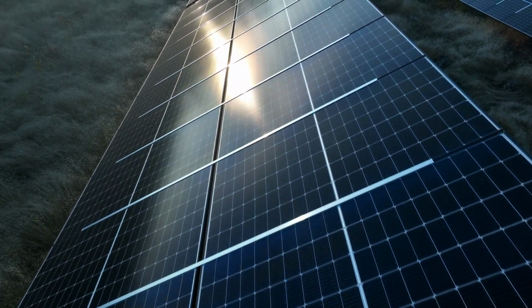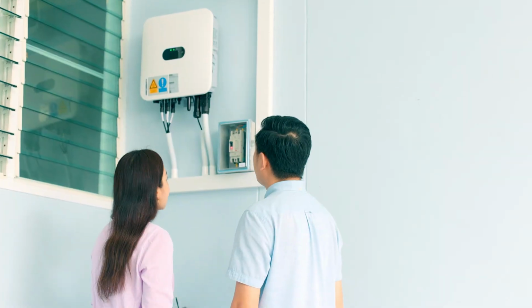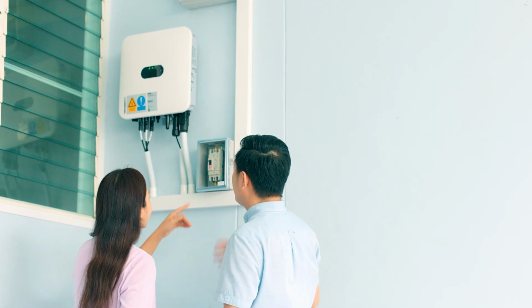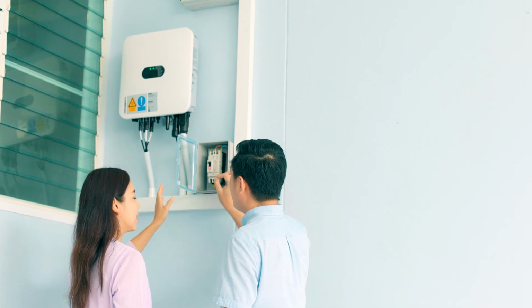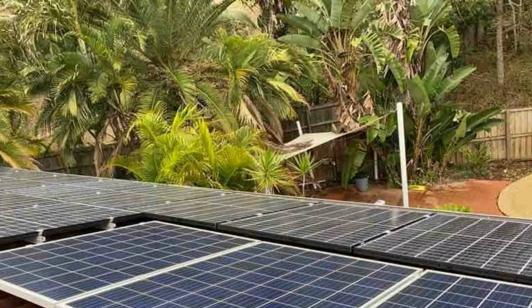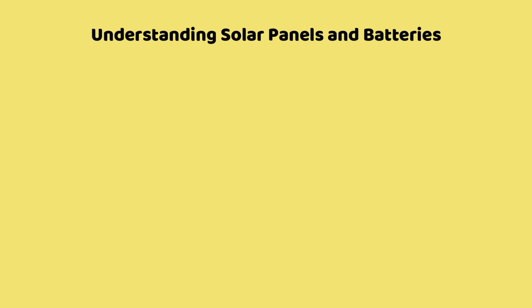Solar energy systems are becoming increasingly popular as people seek renewable and eco-friendly ways to generate electricity. One of the most common questions when setting up a solar power system is whether solar panels can be connected directly to a battery. The simple answer is, yes, you can, but it is not recommended in most cases. Let's explore why this is the case, the potential consequences, and the best practices for safely and efficiently charging a battery with solar panels.